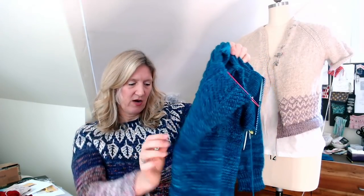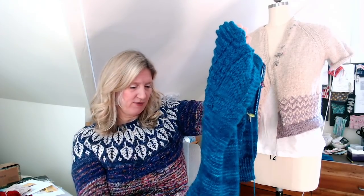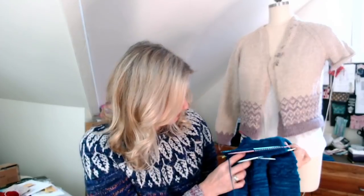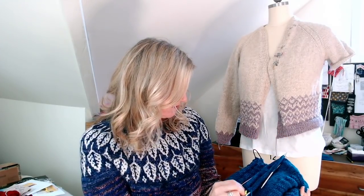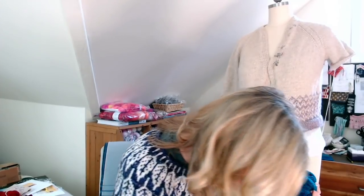I may go back and add some inches. I'll just have to see how it looks. I think that's the hardest thing, is sort of figuring out how long I want a sweater. I find that challenging. Something just fell. Did I lose a needle? Yeah, I think I lost my spare needle. It must have fallen. There it is.